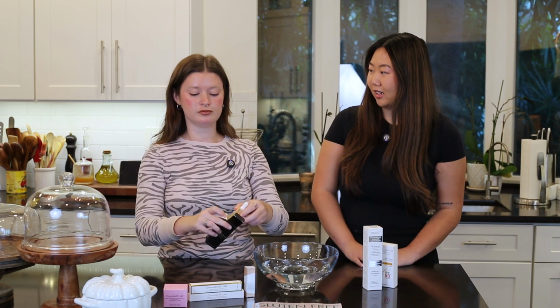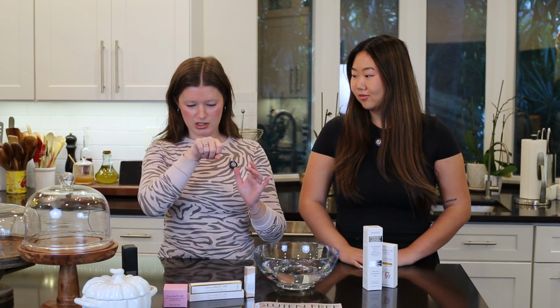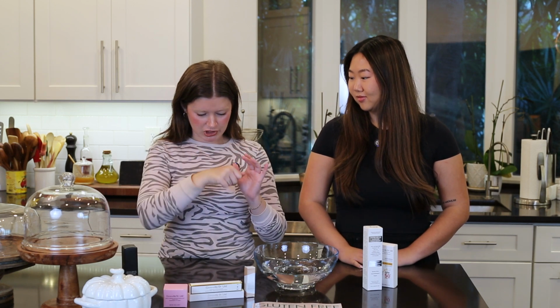Blending that. I feel like that'd be so good under makeup, right? Because it's going to give you a glow. It's going to hydrate you. It's going to make it stick, and you're going to have gold on your face. It's still shiny. You probably can't really see that from there, but I'm going to let it dry.